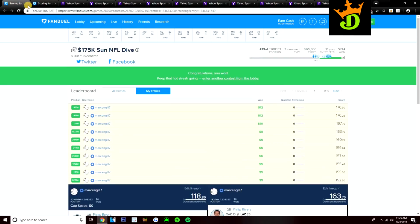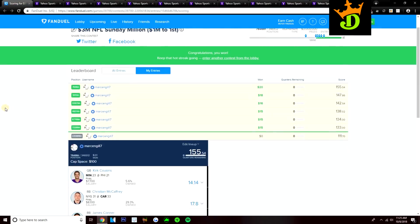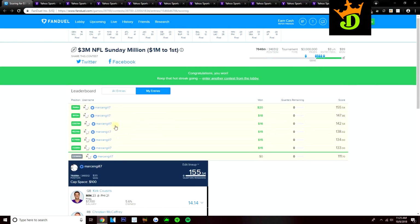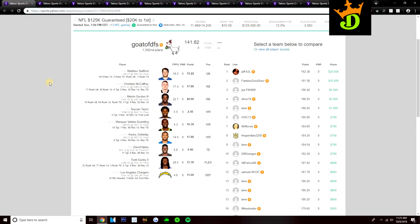But let's go ahead and move on to these Sunday Million lineups. I played like 6 or 7 lineups in the Sunday Million and cashed 6 out of 7. None of them crushed or anything. They pretty much all min cashed. I still profited in this contest as well. I'm not going to go through these lineups because they're pretty similar to the other ones I played. Let's go ahead and look at Yahoo very quickly.